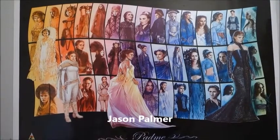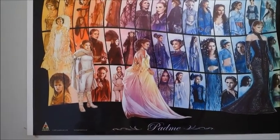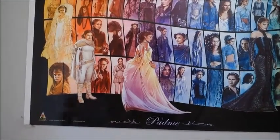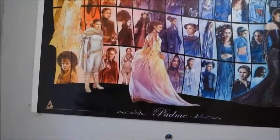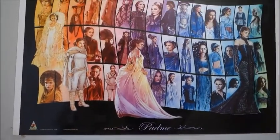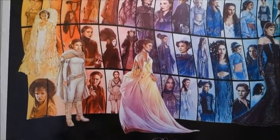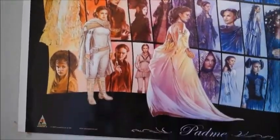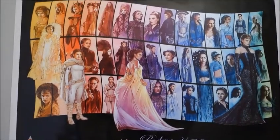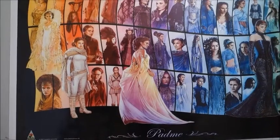He is actually the artist who does most of the official Star Wars Celebration art, like the big mural. That very wide poster that was at the last celebration, for example, was also done by him, or also others. He has a really realistic art style, and I love this because it's all of Padme's different outfits from episode 1 until episode 3.